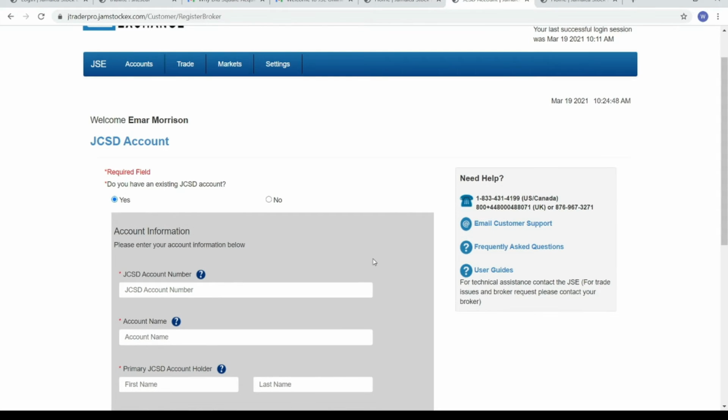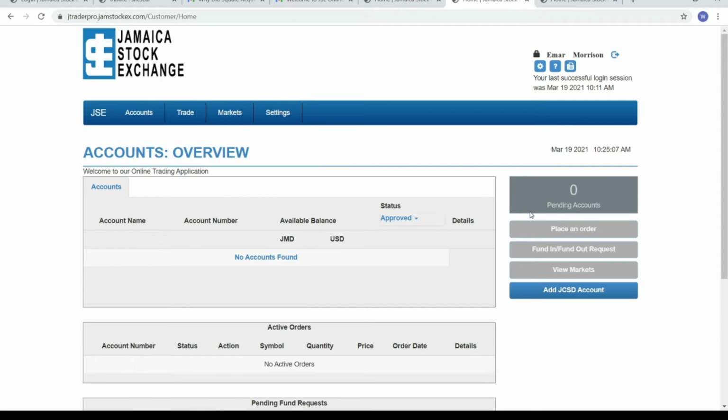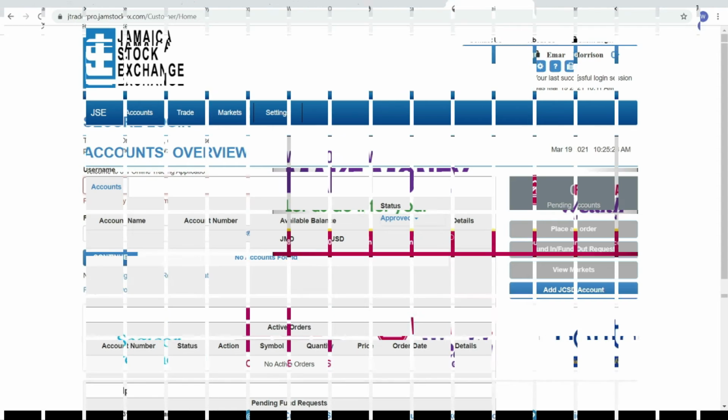What you can do to speed up this funding request most of the time is contact your broker or your financial advisor and let them know you have sent in a request. Let's go back to the account overview. Once you submit your account, it will be in a pending status here. Once it is approved, then your account will be shown here with a status of approved. So I'm going to continue the rest of the demonstration with my active account.